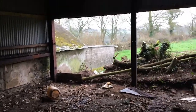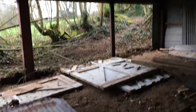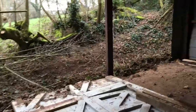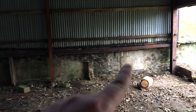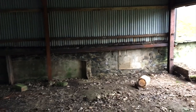So here we have the first section of barn down. It really opens up the view. That's the steel they took away. Those are just old barn doors from the previous barn that was here, I think, or from the garage possibly. You can see the level of the ground here. Well, that's a window there, an interior window. So the ground level should be here. We're going to have to dig a lot out of there. Luckily, we just found out one of our neighbors needs some hardcore, so hopefully they'll take a lot of that off us.